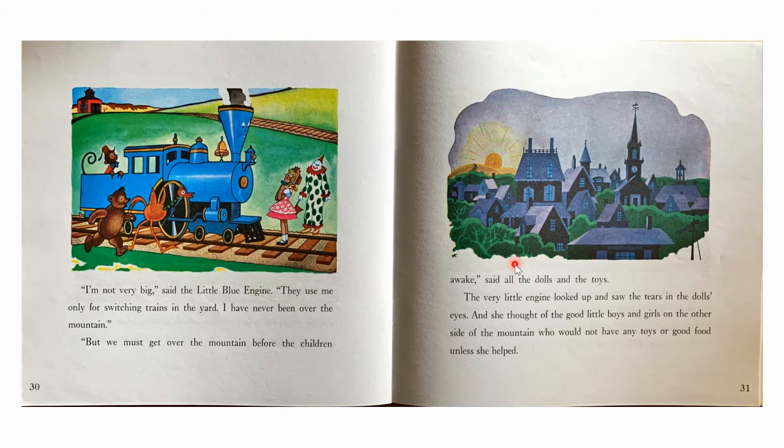"I'm not very big," said the little blue engine. "They use me only for switching trains in the yard. I have never been over the mountain." "But we must get over the mountain before the children wake up," said all the dolls and the toys.